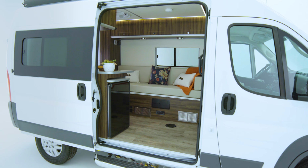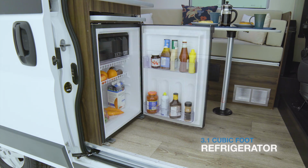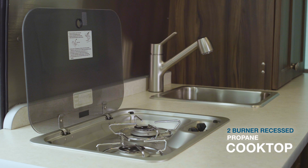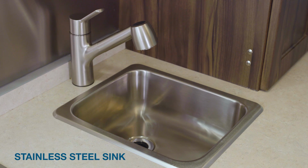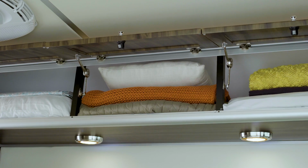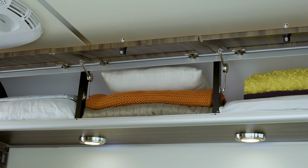Of course, the Axion has all the conveniences of home, including a full kitchen, which includes a 3.1 cubic foot refrigerator, a 700-watt microwave, a 2-burner recessed propane cooktop, complete with flush cover, and a stainless steel sink. Down below, you'll find plenty of storage for all your cutlery and plates. And all those remaining overhead compartments can store all your daily needs.